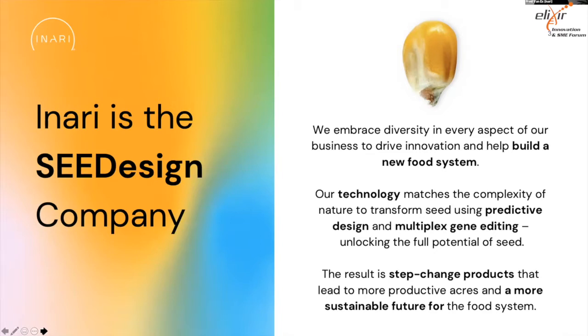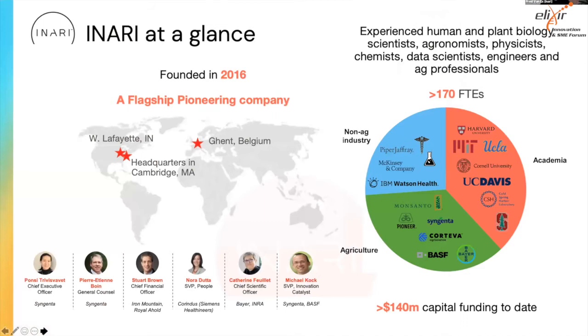So in the next slide, just at a glance, who we are as Inari, for people who haven't heard of us. We were founded in 2016, which is not that long ago, as a Flagship Pioneering company. Some people might know Flagship Pioneering. They're one of the big investment companies that, for example, also invested in Moderna, who everyone knows now, one of our sister companies. We're headquartered in Cambridge in Massachusetts, so near Boston.